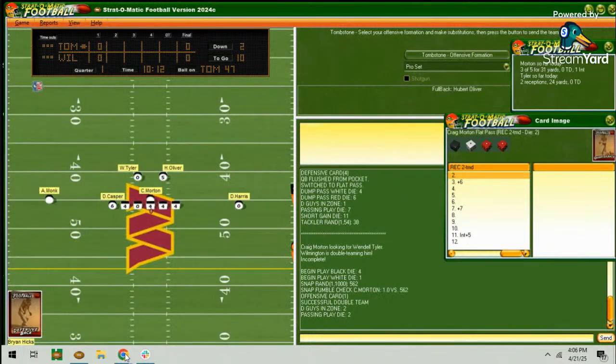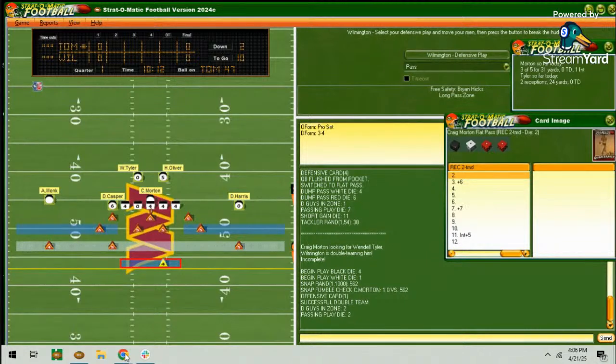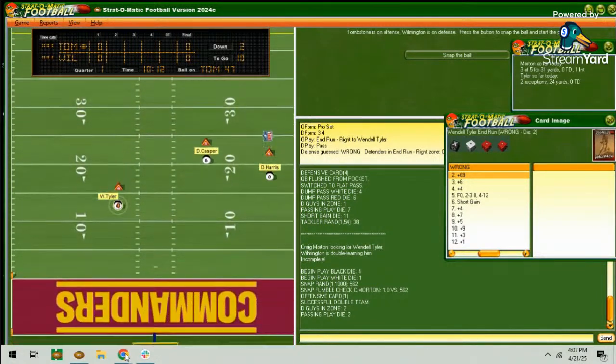Correct double team. I'm going to look into Tyler. Incomplete. Tyler had a bunch of catches, something like 98 during the year. Also ran very well for Brandon. 2nd and 10. Tombstone on their own 47. Then run right, Tyler. But guess wrong. 69 yards. Wendell Tyler strikes pay dirt.